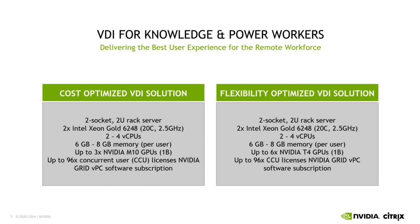For those users, there are 2 recommendations that we have. If you're looking for a cost-optimized solution, we'd recommend using the NVIDIA M10 GPU with the Grid VPC software. Typically, you could fit 2 to 3 M10 GPUs in a standard 2-socket 2U rack server, and most users would require a 1 gigabyte frame buffer, or what we call a 1B profile size.